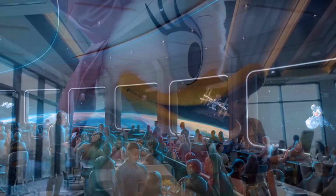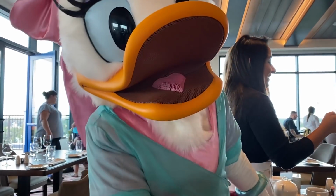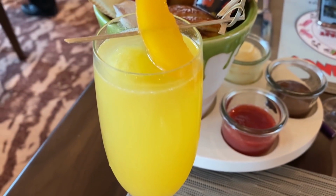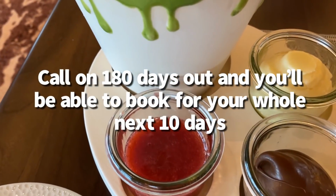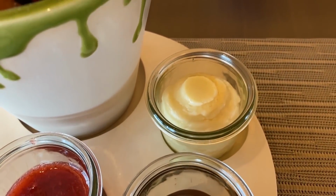Now, for the most part, like I said, you're going to want to be ready to book these 180 days out as soon as your booking window opens. Remember, if you're staying on site at a Disney World hotel, you can book your entire trip's dining starting 180 days out from your arrival day within 10 days. So you call on 180 days out and you'll be able to book for your whole next 10 days. It's confusing, but that's how it works.